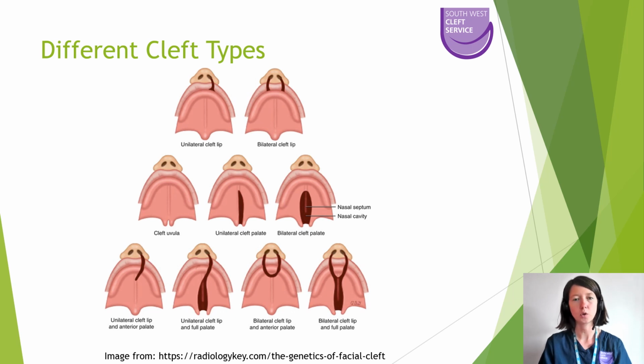There is no single cause of cleft. Research tells us it's often caused by a combination of different genetic and environmental factors, but because of the huge number of factors involved, it can be very difficult to narrow these down.